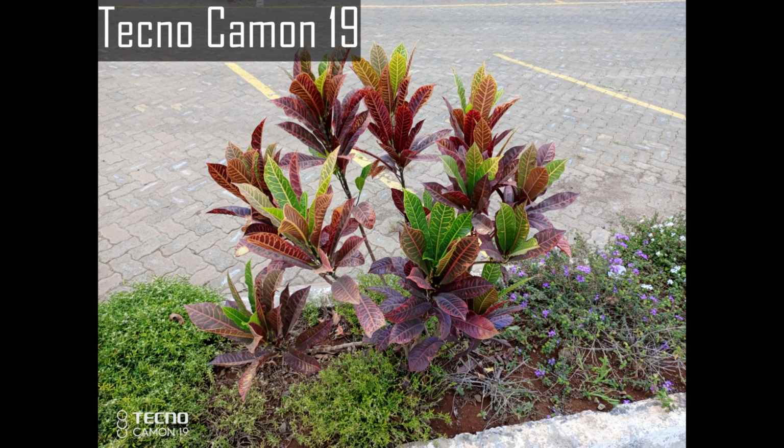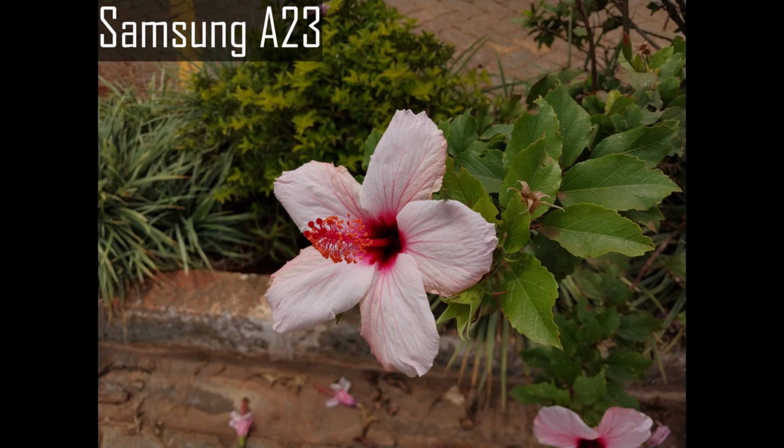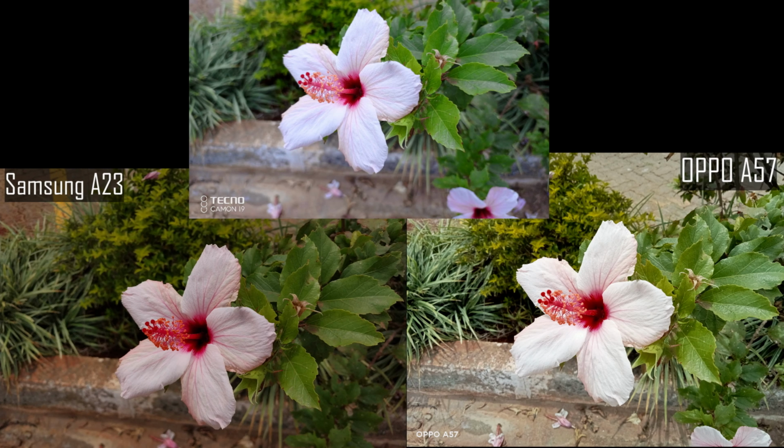The Camon 19 takes colorful and detailed photos. I thought that the Samsung A23 would take better photos than the results show here. Even the OPPO A57 beat the Samsung in photo quality, to be honest. In this flower photo, while the Samsung and OPPO tried to keep everything in focus, the Camon 19 automatically blurred the background to keep the flower in focus.